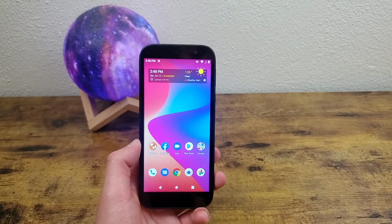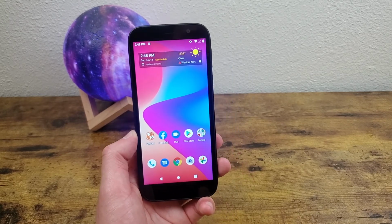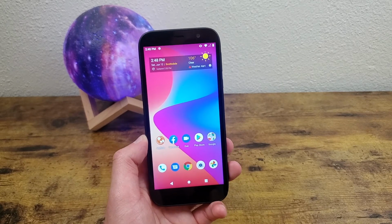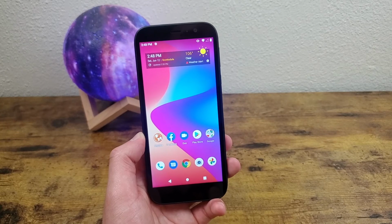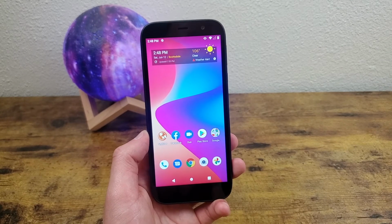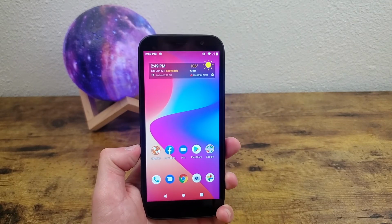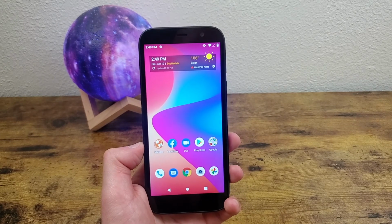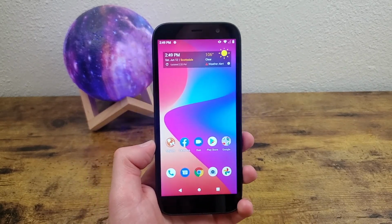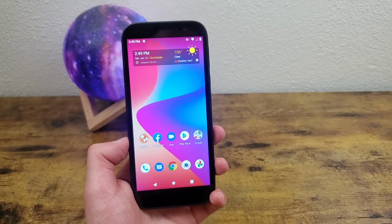So in conclusion, is the BLU View 2 worth buying in 2021? Despite being really featureless and having lots of qualities that make it really feel like a cheap low-end phone, it's still somewhat worth buying in 2021. This phone has a lot more storage than most other phones in its price range with 32 gigabytes. For the average user, that's going to be a perfect amount, and the micro SD card expansion helps with that as well.